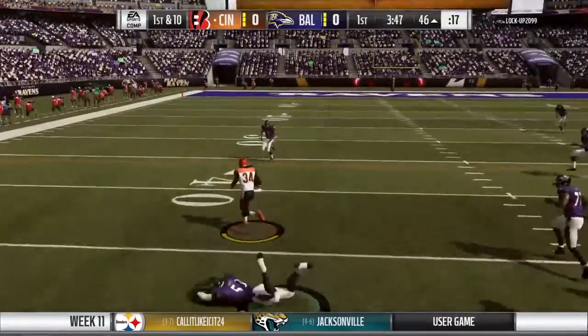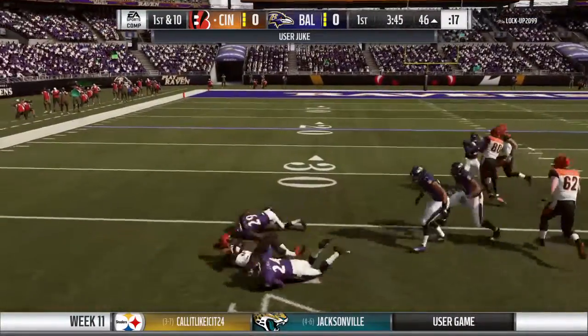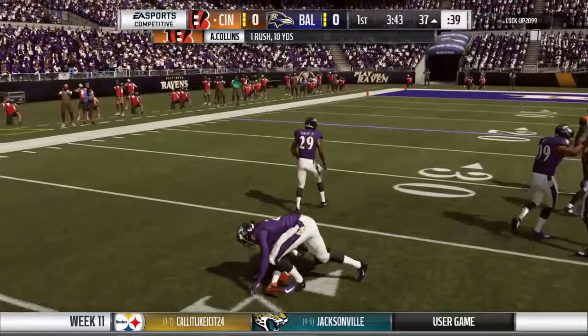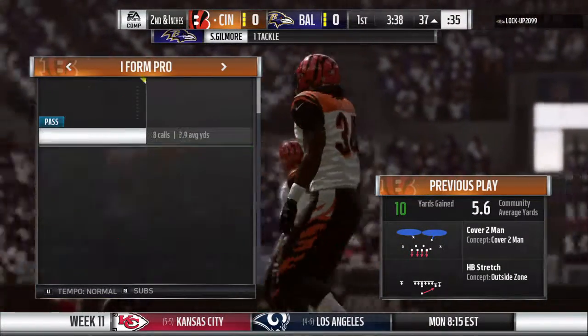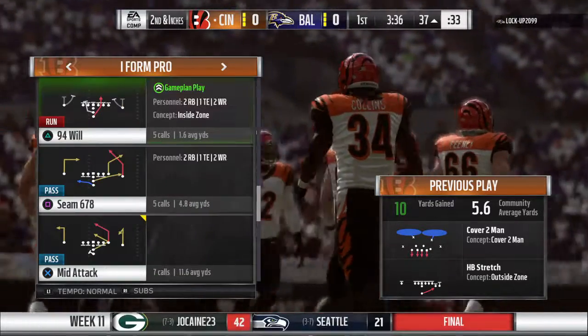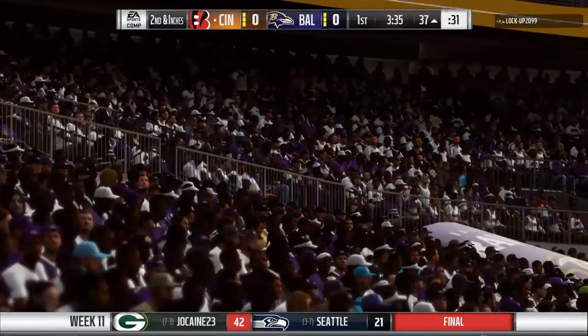A first carry now for Alex Collins. He showed off a nice juke of the defender before the next wave could bring him down. That one good for 10 yards. And that'll bring up a second and just about a few inches here.